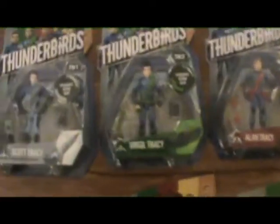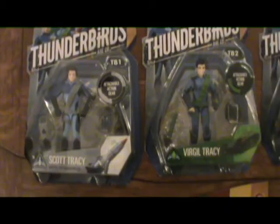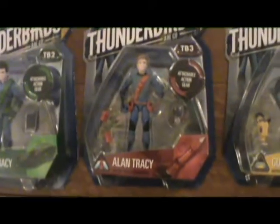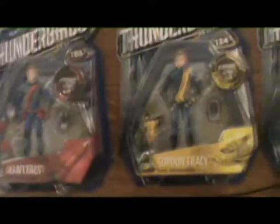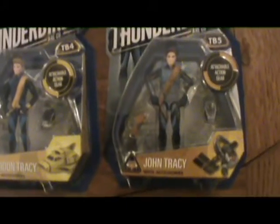So let's have a look. All of the boys are represented. There's Scott from Thunderbird 1, Virgil from Thunderbird 2, Alan from Thunderbird 3, Gordon from Thunderbird 4, and John from Thunderbird 5.